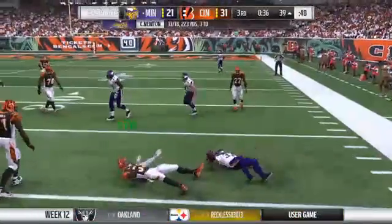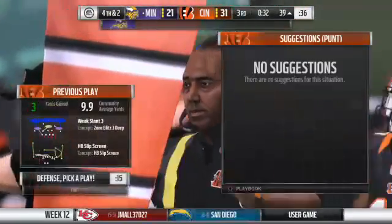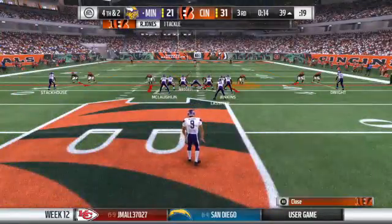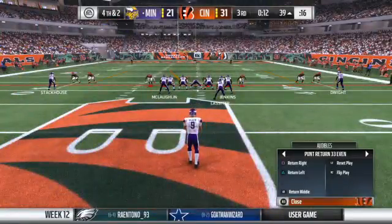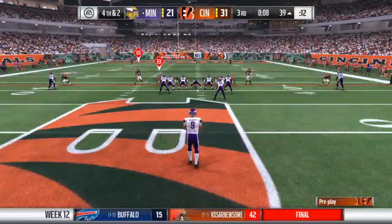Oh, it's a screen pass. That's complete. And the screen only good for 3 that time, and it'll bring up a 4th down. They dialed up the screen pass on 3rd down, and for a second it looked like it was all going to come together, and they had a chance to pick up a 1st down, but the defense got there and finished it off.